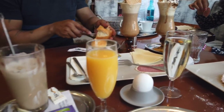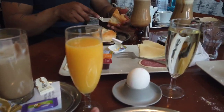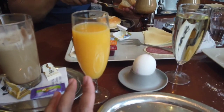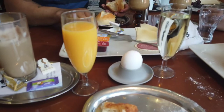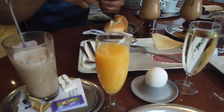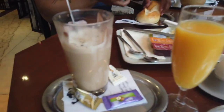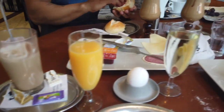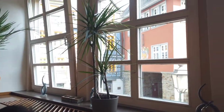And I didn't know that our breakfast thing came with wine. So is it like, what is that called? Oh, it's not a mimosa. I was like, why would they have that? You know what I mean? Well, but this one is really good. It's dark chocolate. Oh, do you hear the bell? This is good.